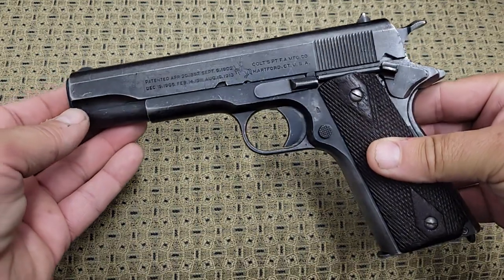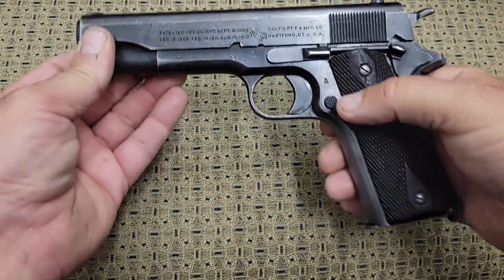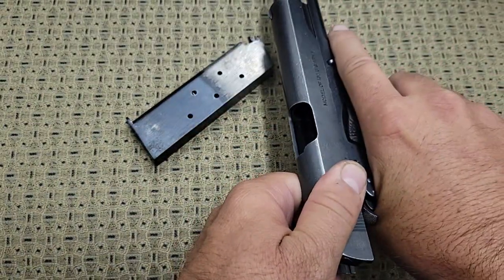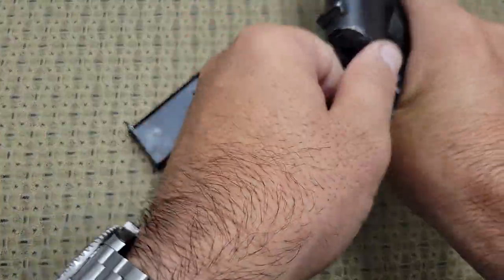Before we get into it a little bit further, so people don't freak out, I'm going to show you there's nothing in it. It is empty. 100% empty.